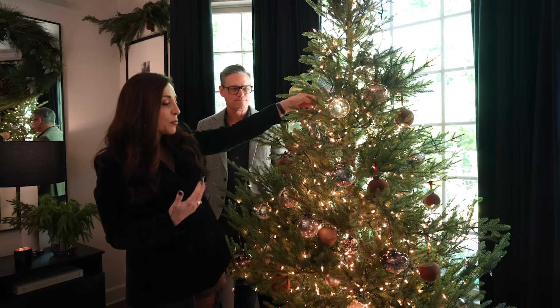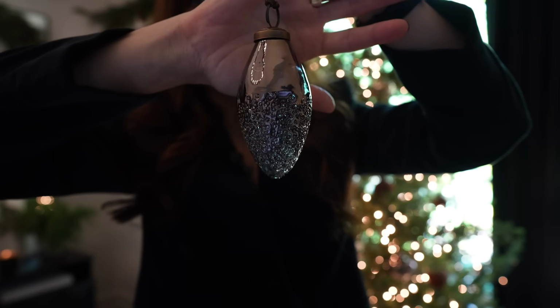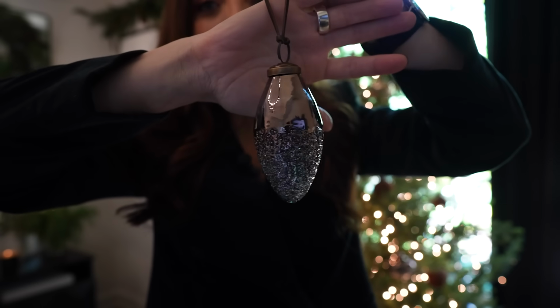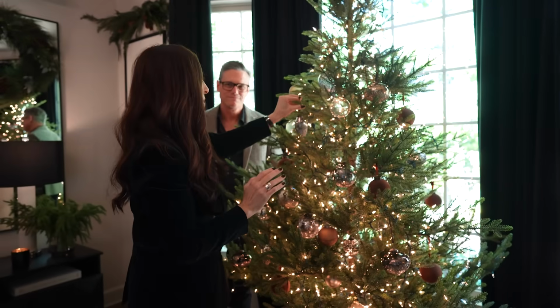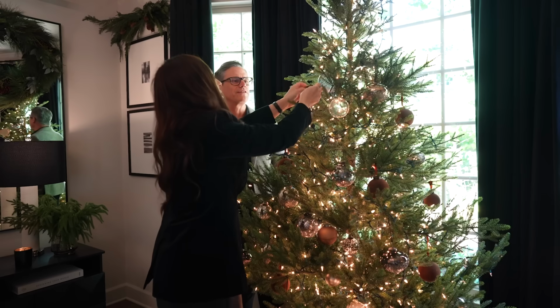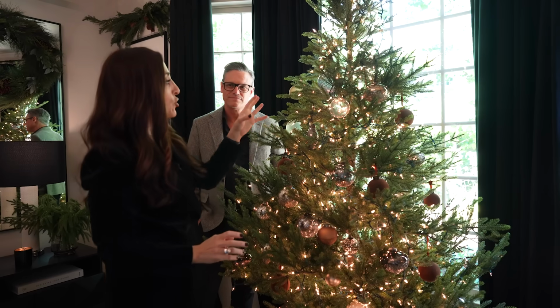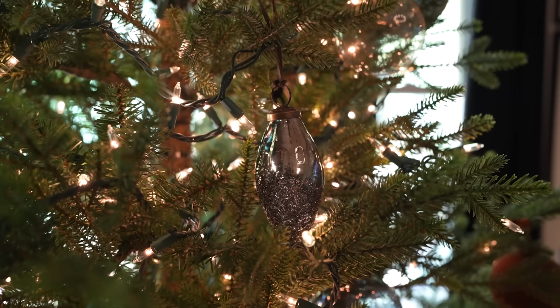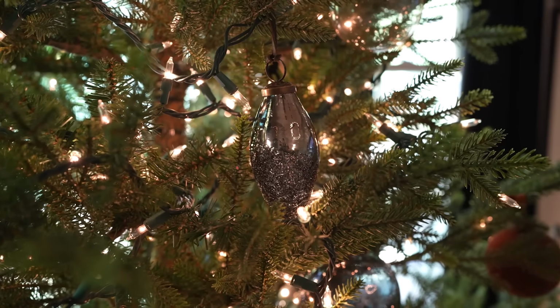Well, I was going to put a lot of white on the tree, and I felt like it was too stark, but I found these ornaments, which are the hero of the design. I am in love with these ornaments. They've got that gorgeous velvet on them, and they're so beautiful, so decadent. I've got two of the colors on this tree. I balanced that with something a little bit solid as well.